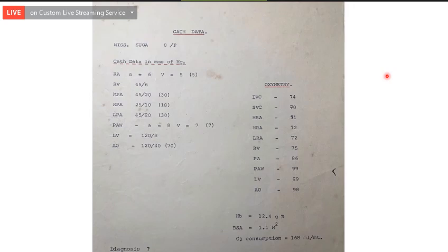Yes. Okay, so there is a significant step up. There is a step up at the pulmonary artery level. Now, sir, come to the pressure data. RA is 6 and 5, sir, normal. RV 45 by 6, sir, there is no tricuspid valve gradient.